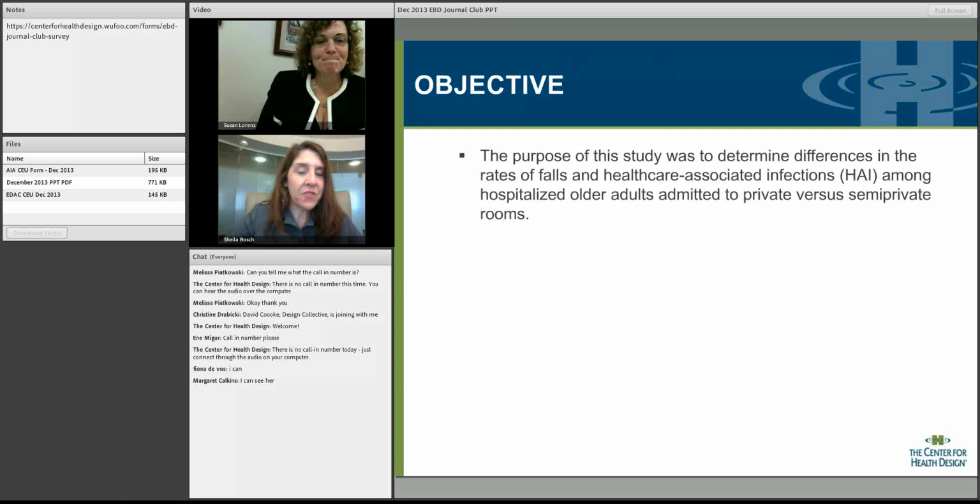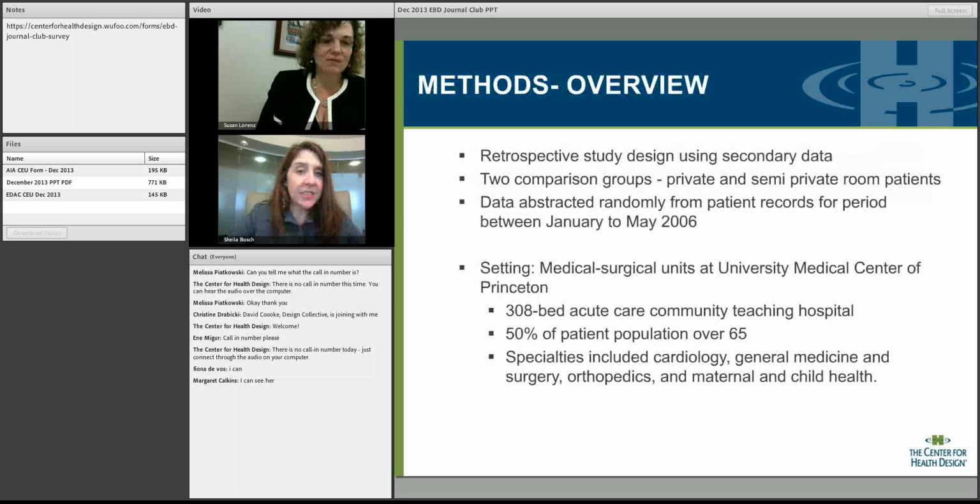So I think you've already covered the objective: the purpose of the study is looking at the falls and infection rates in the semi-private versus private rooms for older adults. So you did look at the older population. Right. Now, tell us a little bit about the methods that you used, your research methods. Okay.